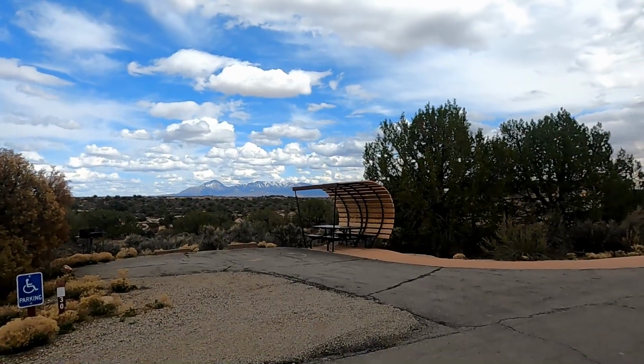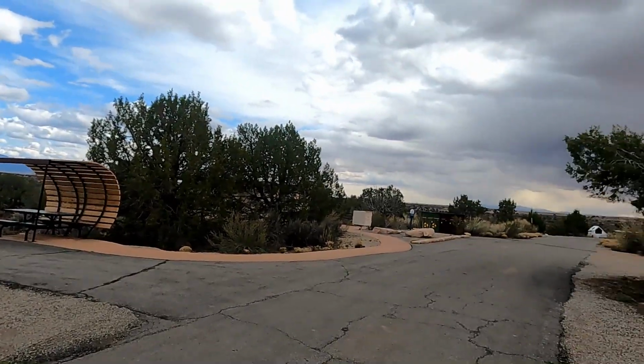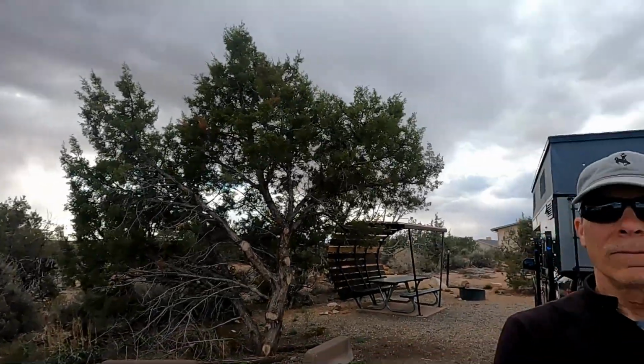And from the site that we have right now, we have a beautiful view of the Sleeping Ute Mountains, and I believe the highest one is Ute Peak. So that's a wrap. See you tomorrow.